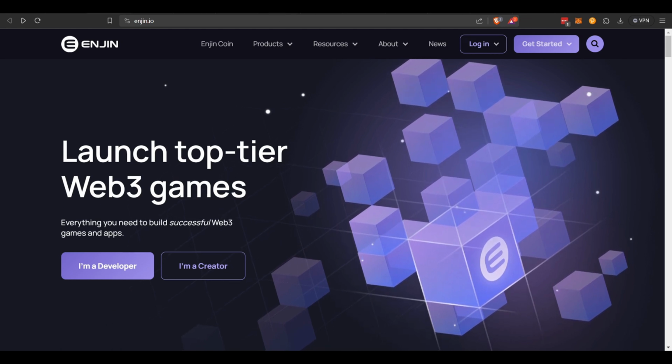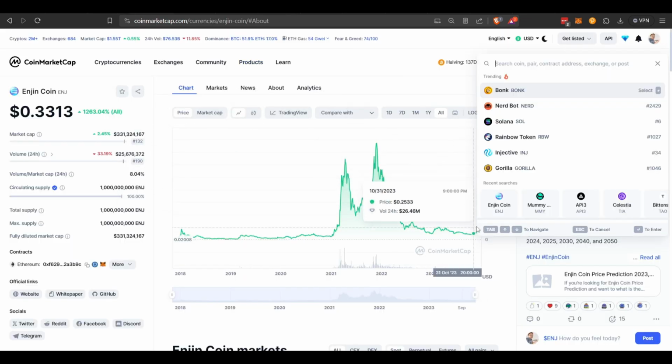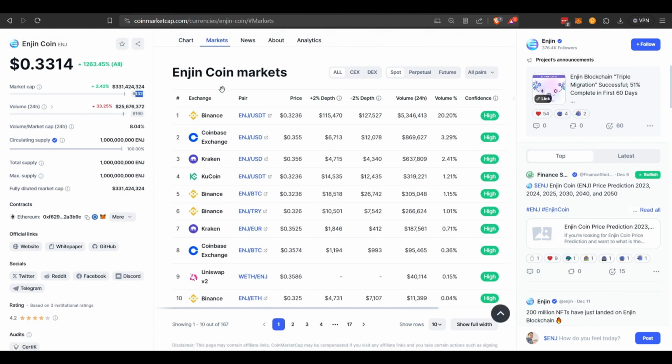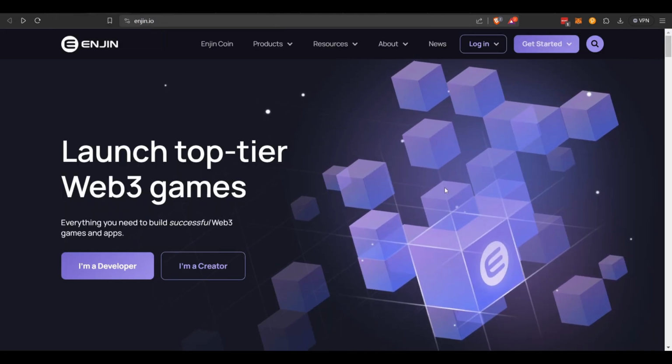So let's go over here to CoinMarketCap and do a quick review. Like I said, this project's been around since 2017. If we look at their all-time token price high, we got to go to November of 2021, around the second Bitcoin peak in the last bull run, $3.85. There's their token price now, 33 cents. Their market cap is ranked 132nd. If we look at where you can purchase this token, well, it's pretty much anywhere, so take your pick. Let's go back to their website here and scroll down.